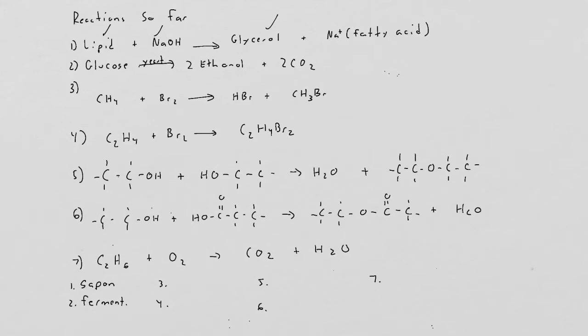Okay, the next two are the addition and substitution reactions. You have to know which one's which. Remember, substitution involves saturated, that's easy to remember, and addition involves unsaturated. So if you look at number 4, this guy right here is unsaturated, and you're basically adding the bromines to that. So 4 is the addition reaction, and number 3 is the substitution reaction, because you're kicking out one of the hydrogens, it's being substituted by a bromine on a saturated hydrocarbon, methane.